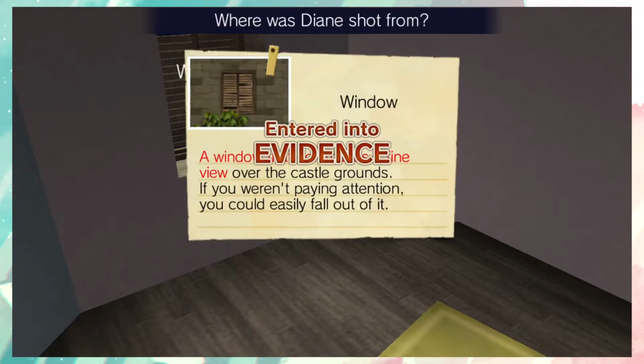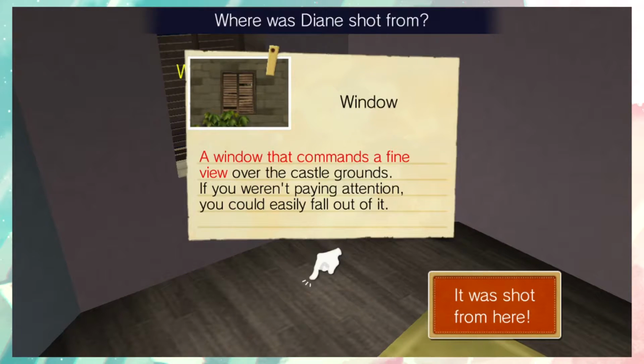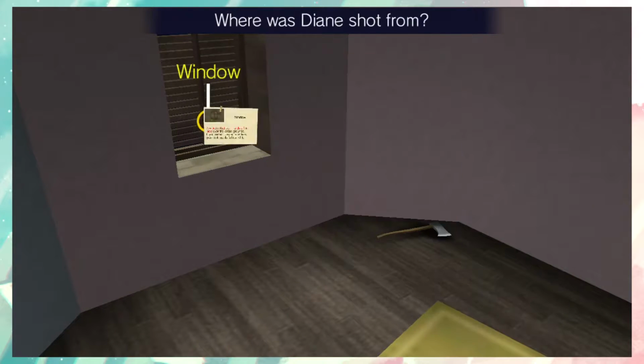A window that commands a fine view over the castle grounds. If you weren't paying attention, you could easily fall out of it.